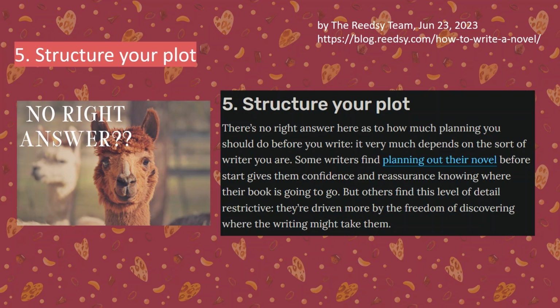So, they should have this fifth structure plot step before the synopsis step, because it's right from the synopsis part that you realize that these are steps for planners. But now they're saying that there is no right answer here, how much planning you should do before you write. I think this logline and synopsis part is also part of a planner's process. I don't think all pantsers actually do this. Usually we just start writing. So I think that this fifth step should have been the fourth step, and the fourth step should have been the fifth step. So, yeah, even the alpacas are confused. There's no right answer.